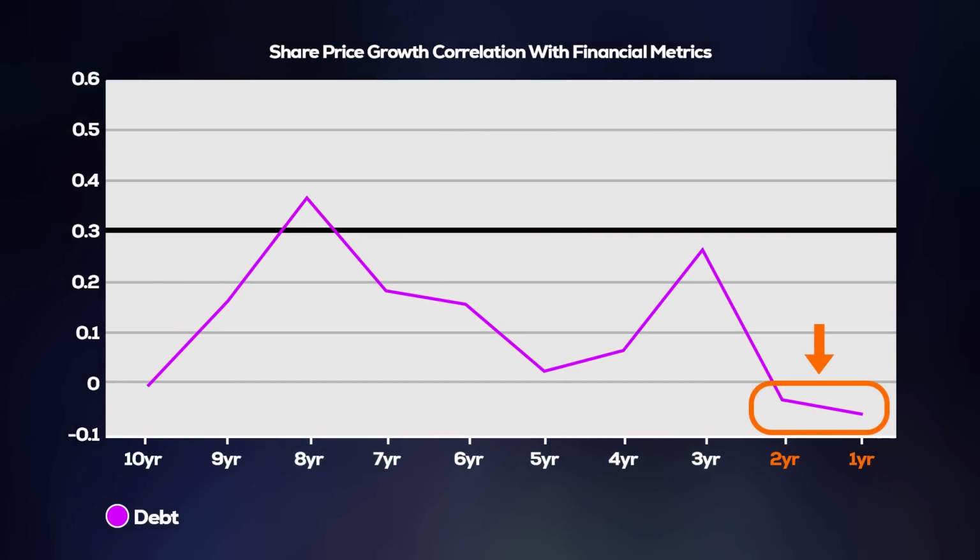Indeed, in the short-term periods, 1 and 2 years, the coefficient even turns negative. So that's a good thing. We wouldn't expect debt to have a strong positive relationship with share price growth, and it doesn't, which kind of tells us the analysis is giving us sensible results.